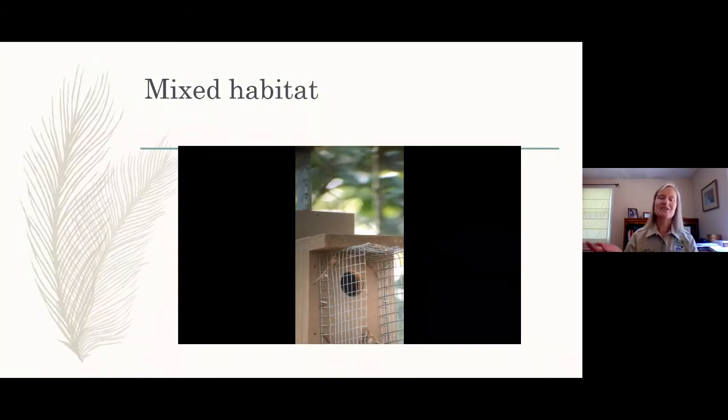And again, this is another reward, another joy of having cavity nesters, being able to watch the natural behavior of these birds building a nest, bringing in the different materials for that nest.